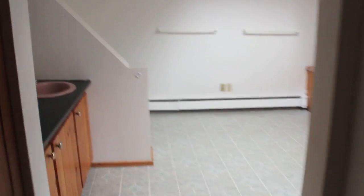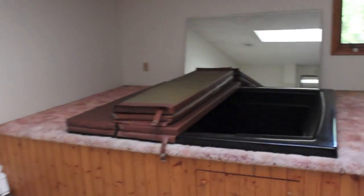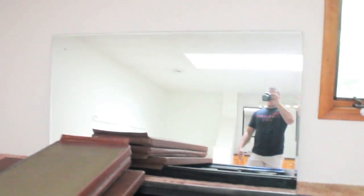Woo. Alright, so upstairs we got, this looks like a little extra bedroom here. Check this bad boy out. Ready? The main bathroom. Hot tub. Look at this hot tub. Ooh. That is beautiful. We got a full hot tub in here. Shower. There's obviously another bathroom downstairs. Got the skylight. This is real nice.